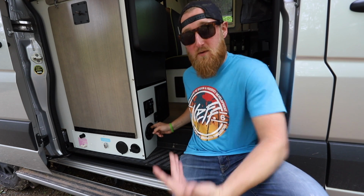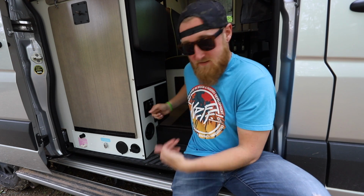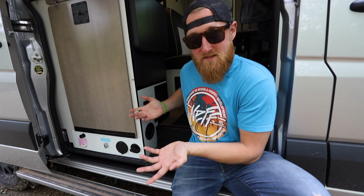So if you don't have access to a hose, but for some reason you have maybe a gallon of water and you want to put it in the tank, you can simply fill that up with a funnel or anything else that you have lying around.